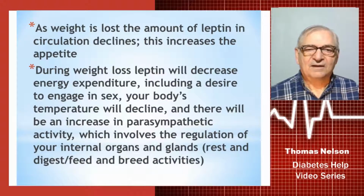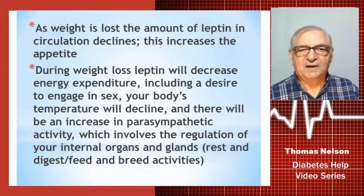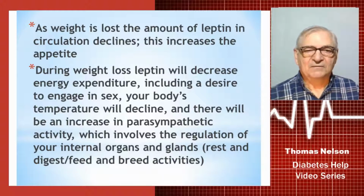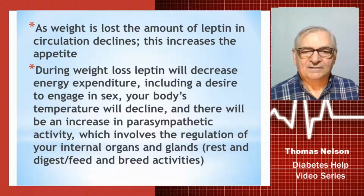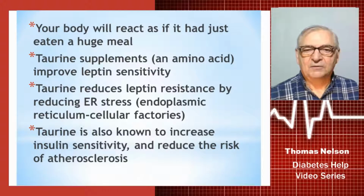So as weight is lost, the amount of leptin in circulation is going to decline. You recall that your fat cells produce the leptin, and the more fat cells you have, the more leptin that's going to be produced. So as you lose weight, you're going to lose the amount of leptin that's in the system. So during weight loss, leptin is going to decrease energy expenditure, including a desire to engage in sex. Your body's temperature will decline, and there will be an increase in parasympathetic activity, which involves the regulation of your internal organs and glands, rest, digest, feed, and breed activities. So your body will react as if it had just eaten a huge meal.